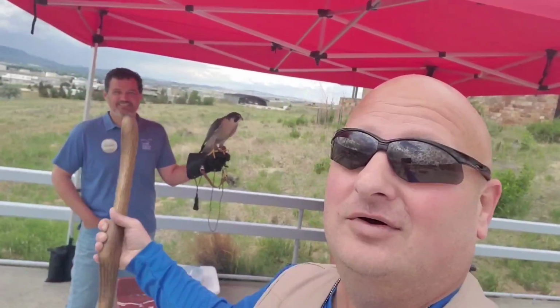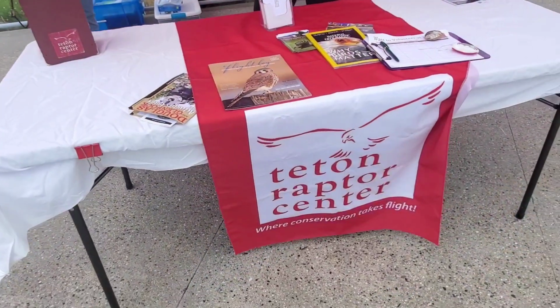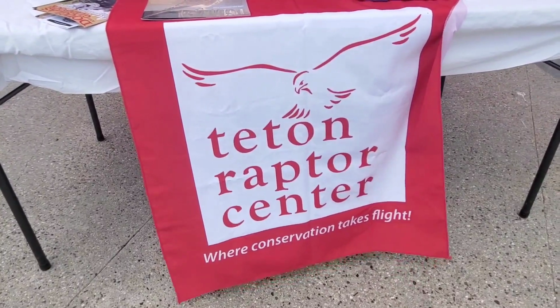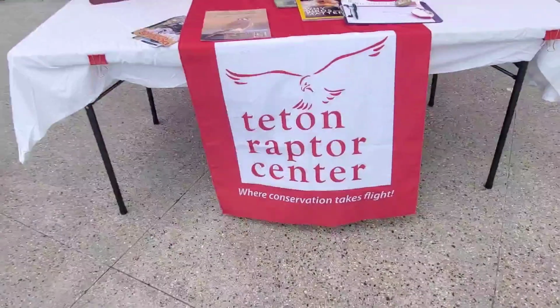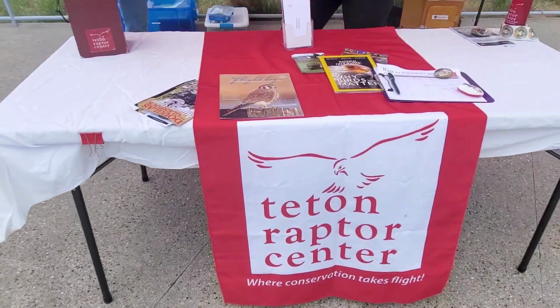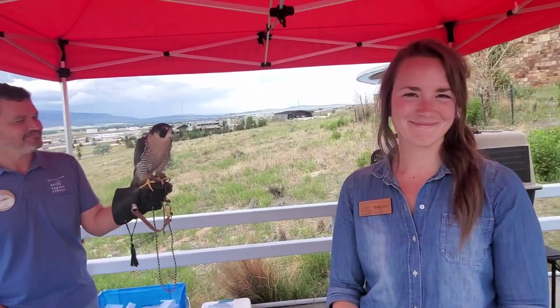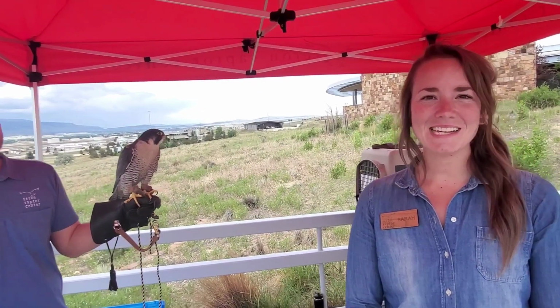As you see, there's a beautiful falcon sitting there. That's Michael right here holding the falcon, and we're just going to let them do a brief description of what's going on here. Anyway, here's their logo, and show you what they're all about. And here we got Sarah that's going to basically break down a little bit of what they got going on here.